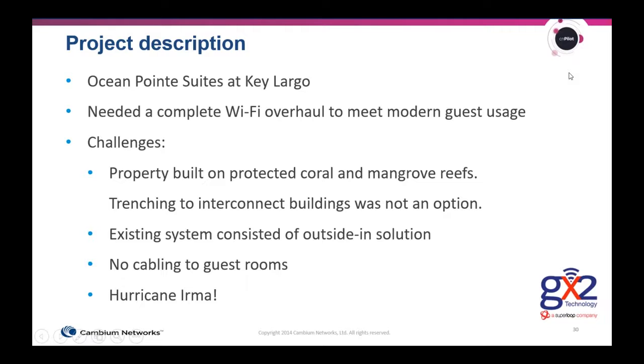And this particular property is built on protective mangrove reefs. You can't trench and pull fiber between buildings. It's a campus solution, very much like Chris described.